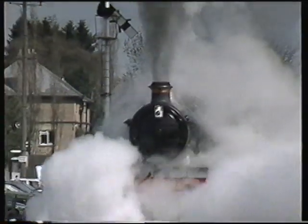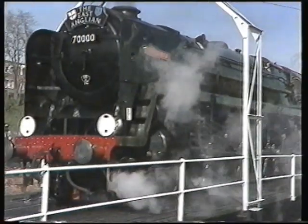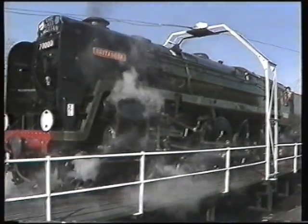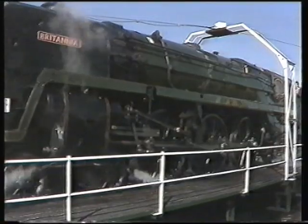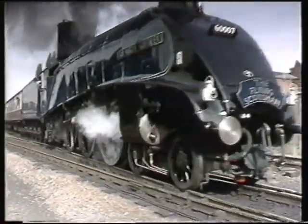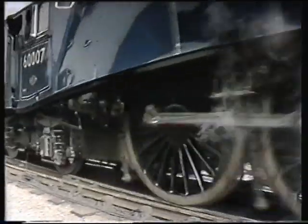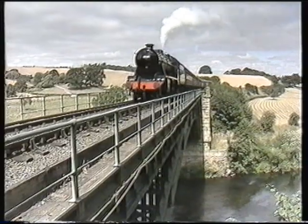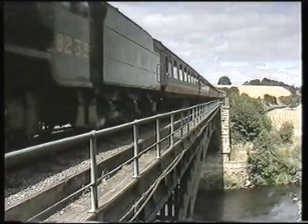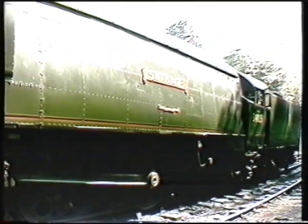For almost 40 years, the big four railway companies and British Rail turned out hundreds of powerful locomotives. These were truly the titans of steam. And some, such as the Flying Scotsman and Sir Nigel Gresley, became household names. This program looks at the mighty engines which survived the demise of steam and found a new lease of life on preserved railways all over Britain.